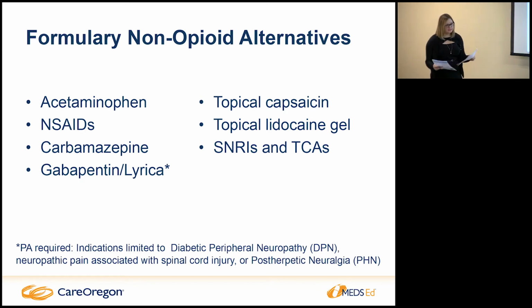And there's also a nice handout from the CDC that's in your packets, and it shows the level of evidence and some of the agents that I talked about here, and some comments about them and harms listed with them. And then on the back it shows some of the common conditions that we use them for, including low back pain, migraine, osteoarthritis, and neuropathic pain.